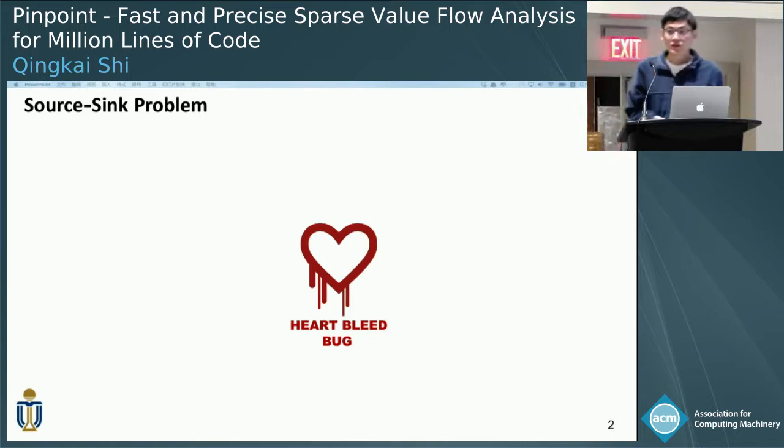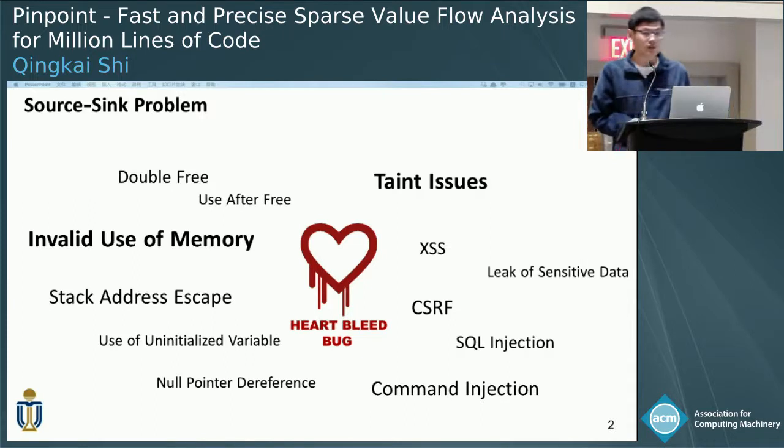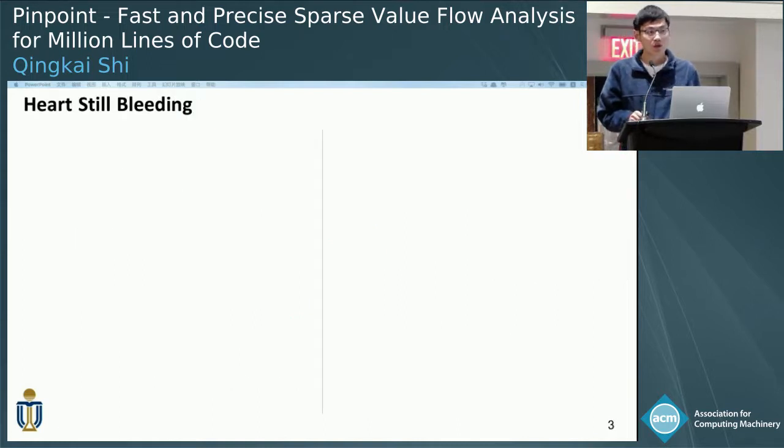In 2014, the most glamorous security bug, Heartbleed, was discovered in OpenSSL, affecting about 500,000 websites. Like many common issues, including invalid use of memory, such as double free, use after free, null pointer dereferences, as well as taint issues, including XSS, SQL injection, command injection, the Heartbleed bug is actually a kind of source-sink problem. A malicious input, which is a source, then propagates to a sensitive instruction, which is a sink, causing the problem. However, we observe that it is still difficult for existing approaches to detect such a complex source-sink problem.